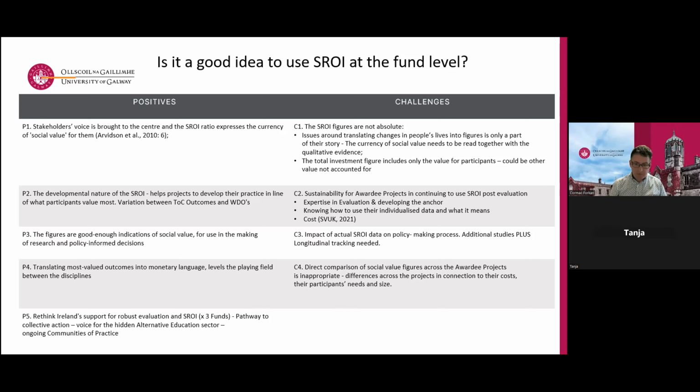The evaluation methodology was co-developed with ourselves, Rethink Ireland, and the awardee projects, with the view that when we were finished, projects would be able to engage in this process themselves because of the level of expertise involved in it. For example, from the data collection to the analysis, developing the anchor, the value maps, and so on. There's a reticence, obviously, and an issue with projects being able to do this work. So there's an issue here about knowing how to use their individualized data, what it means, when to use it, and so on. There were some projects there, Tanya, that were more invested than others, but that was definitely a problem.